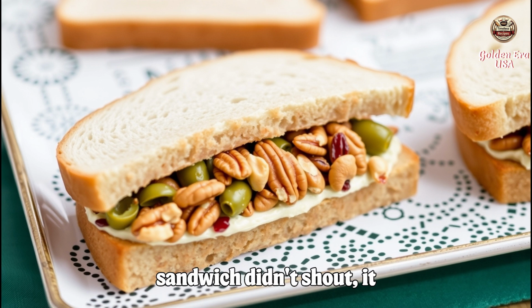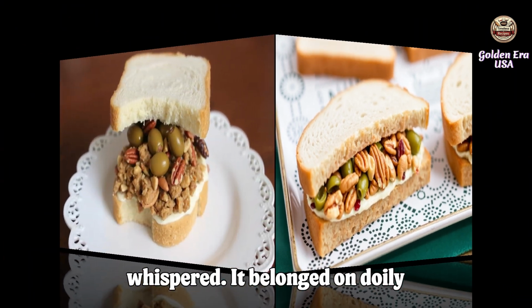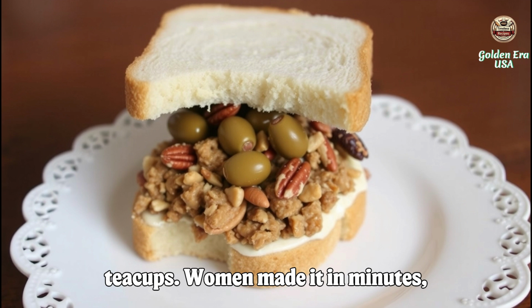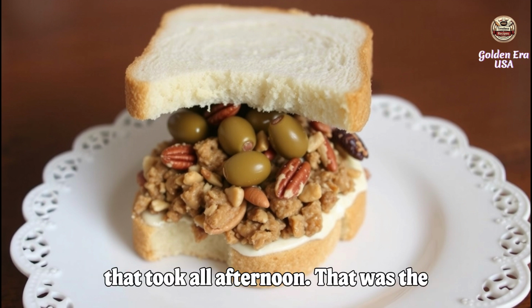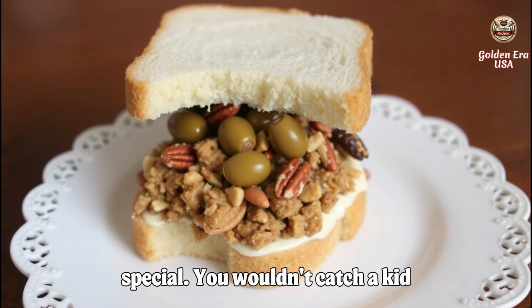This sandwich didn't shout. It whispered. It belonged on doily-covered plates next to pastel mints and teacups. Women made it in minutes, but it landed on the table like something that took all afternoon. That was the magic of the era, making simple feel special.